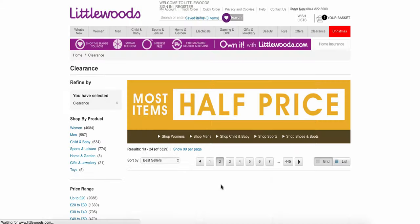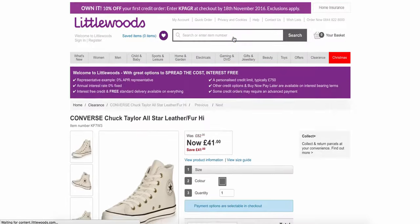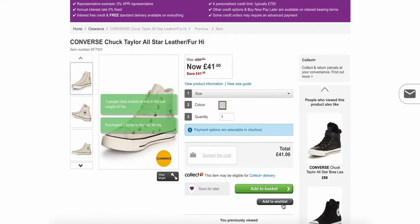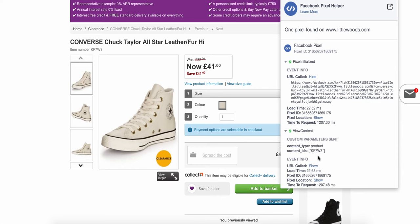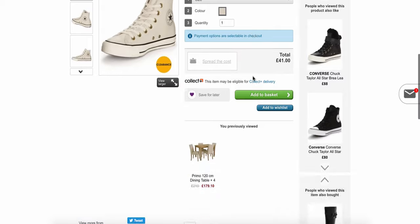Okay, so if you just click on an item, as you can see, the call to action, add to basket button in green, add to wish list. Let's actually see if they're tracking this. Oh, okay, a big brand like Littlewoods is actually tracking for view content and pixel initialized. So they're actually using Facebook ads on this store. They're openly using Facebook traffic, which is very interesting.